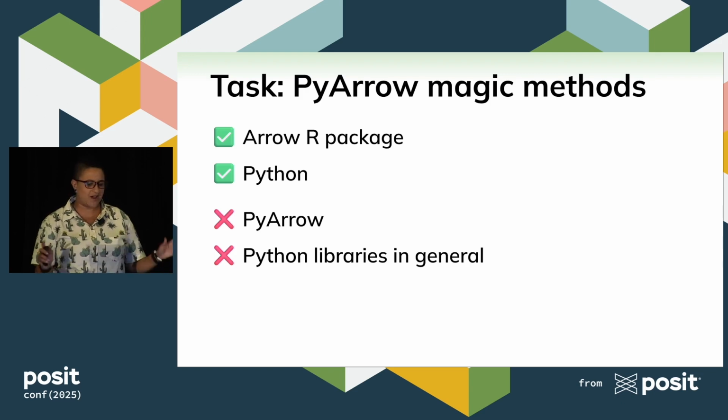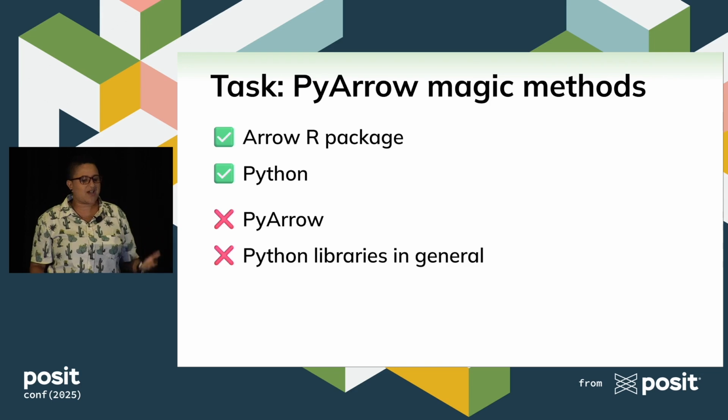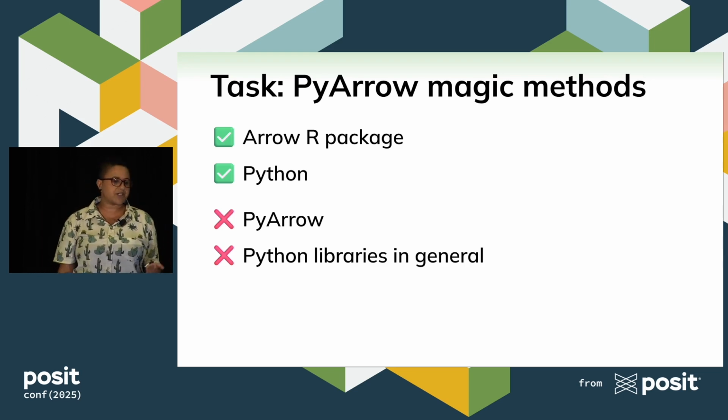Now, if you don't know what they are, it doesn't matter too much for this, but it felt like the perfect stretch zone task in that I've got experience of the Arrow-R package, I can write some Python, but I didn't know much about PyArrow and very little about the internals of Python libraries in general. So it felt like it was in the right place.